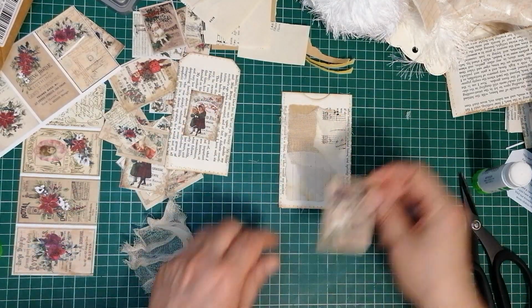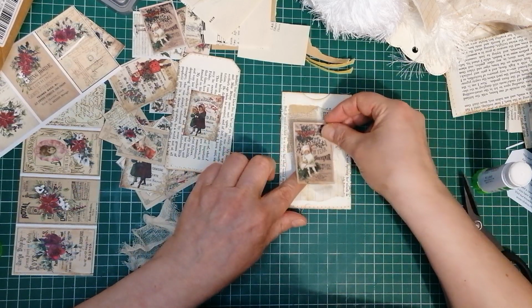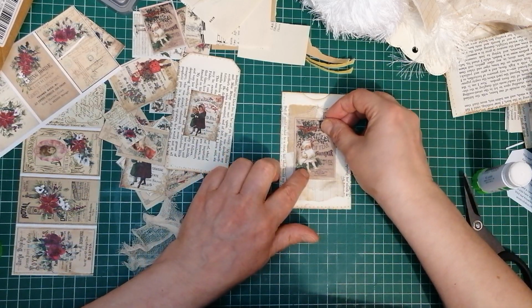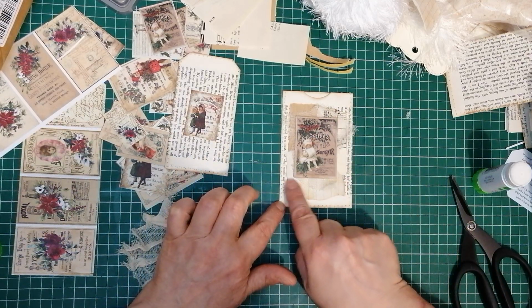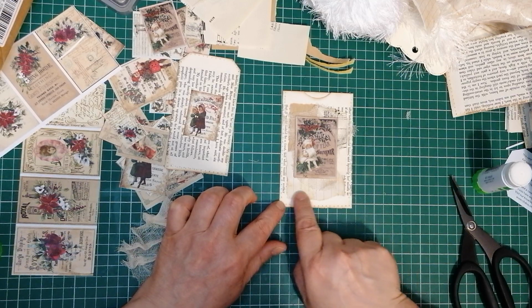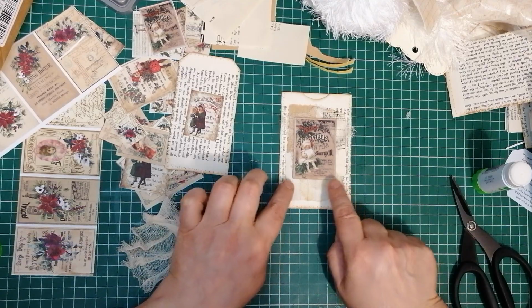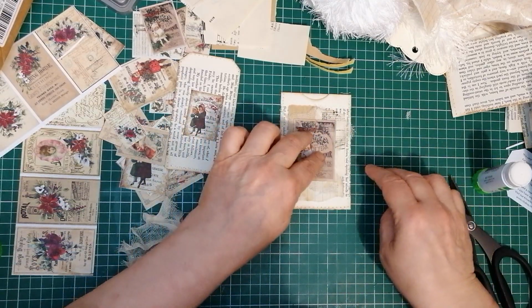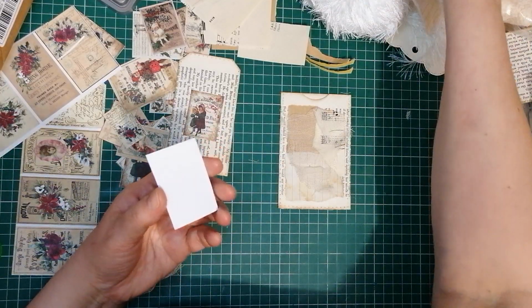I'm not going to put any other words on this, I don't think, because there is so much wordage on this little image. What I may do is I may die cut a little holly or a flower, or put a little, do you know, I think some ribbon, ruffled ribbon at the bottom might look really good. So yeah, I'm liking that. And I'm going to stick this one on with my 3-in-1.